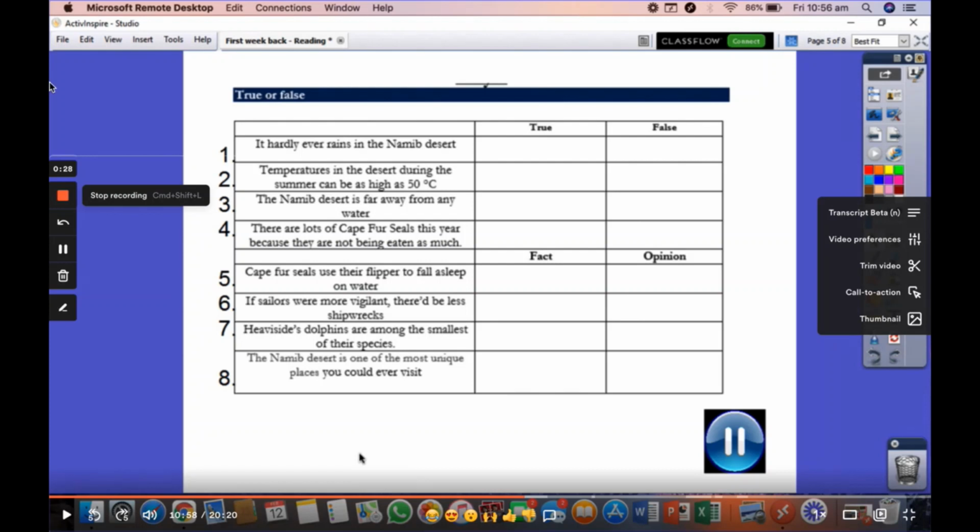So for example, number 6, if sailors were more vigilant, meaning if they're more careful, there'd be fewer shipwrecks. Have a look in the text if there's a statement in the text that states this. If it's not, it's most likely that it will be an opinion, but you need to establish that from looking at the text. So have a go at these 8 questions and come back to the video once you have finished.